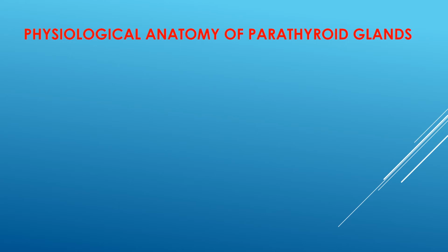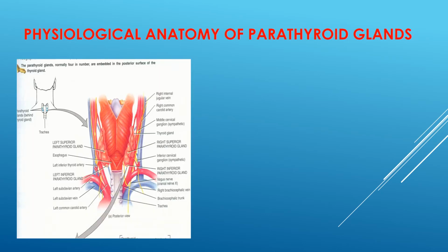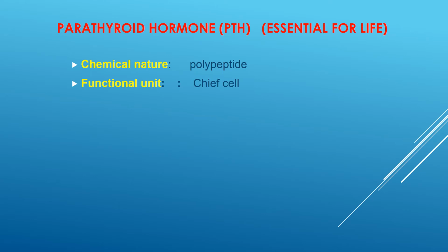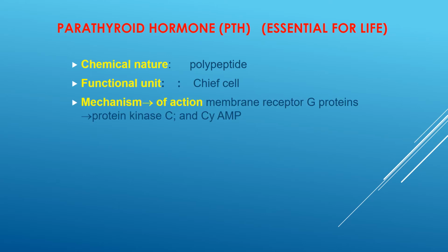Before I talk about the parathyroid hormone, let's see where it is secreted from. It is secreted from the parathyroid glands, which are 4 glands located at the posterior surface of the thyroid gland, and it is secreted from cells called chief cells. It is a polypeptide hormone; the chemical nature of it is a polypeptide. As I said, it is secreted from the chief cells, and its mechanism of action is through membrane G protein receptors that activate protein kinase C and cyclic AMP.